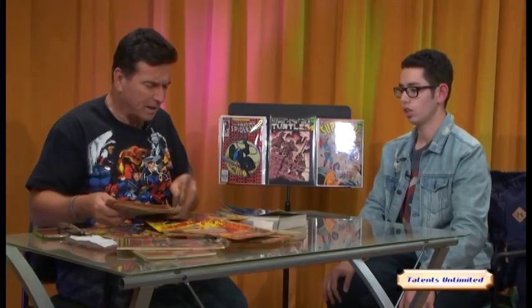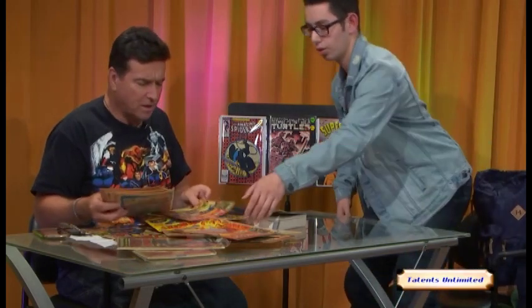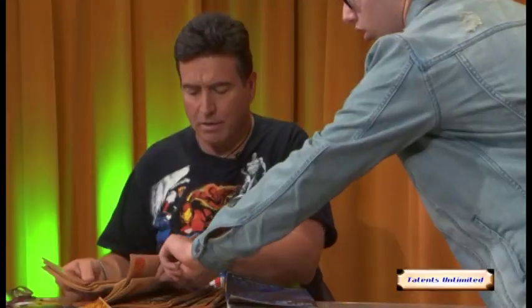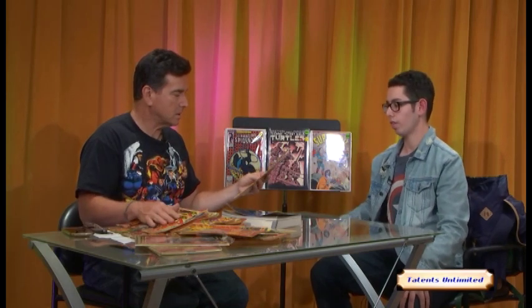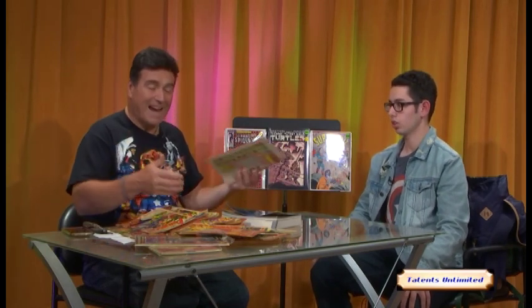Well, what was the Panther worth? I figure that's big because he's in the movies now. Where's the Panther? The Black Panther. It's the origin of Black Panther, but it's not the first appearance. First appearance is Fantastic Four 52. That's still a good issue though. That's still around $40.